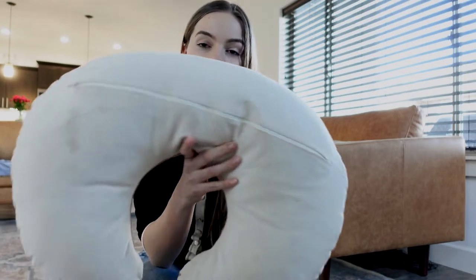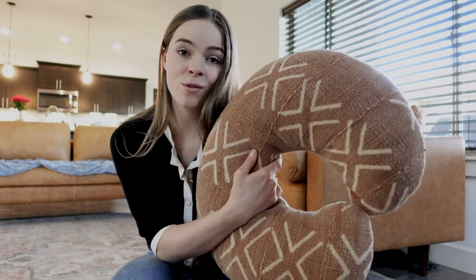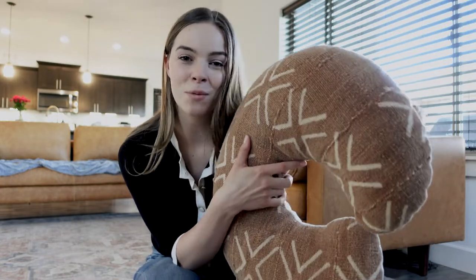If you're wondering where I got the adorable cover, I don't think you're gonna be able to see this, but it says Ebon Thread. So that's the brand. I'll try to remember to link them down below. They have a ton of really cute covers. And I just got my Boppy used off Facebook Marketplace so I could justify spending more money on a cover.